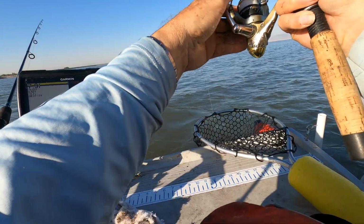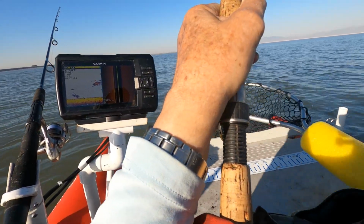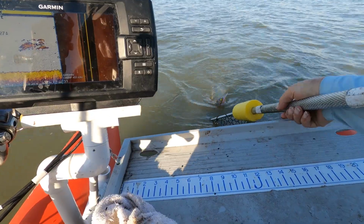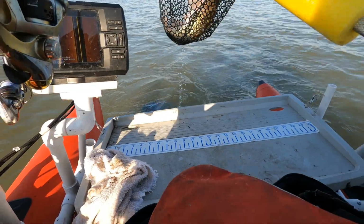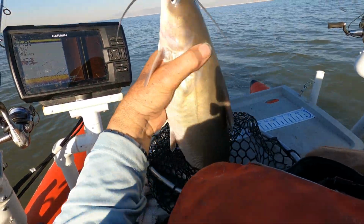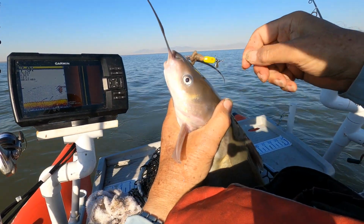This is the same lure I was using last week up at Rockport, catching perch on it. But catfish are kind of equal opportunity and they'll take about anything you serve them. There we go. Bring it on up. Rod in the rod tree. There's that little mini whirly flig with the chartreuse with the red eye. Catfish liked it just fine.